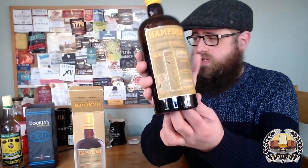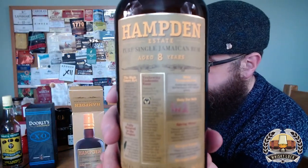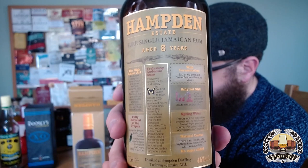It's not the cheapest rum out there, but it's also not too expensive. I paid about £60 for this bottle. You can get it a little bit cheaper if you shop around, but basically that's about it. I'll give you a close-up of the label because there's a lot of information on there, and I really like the presentation on this one as well.